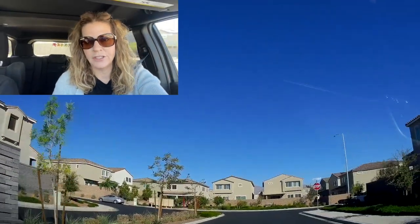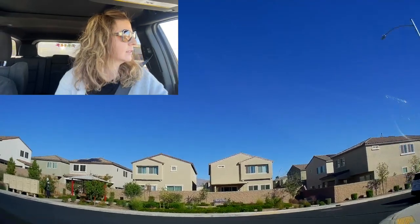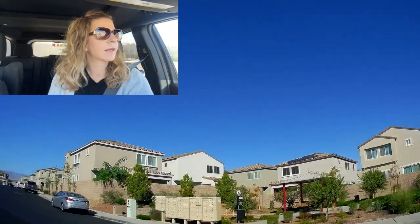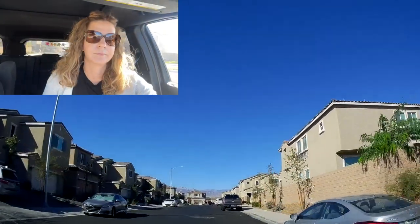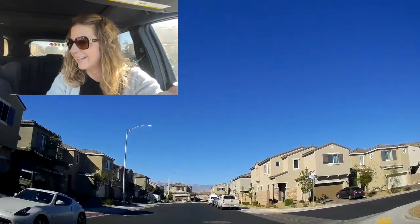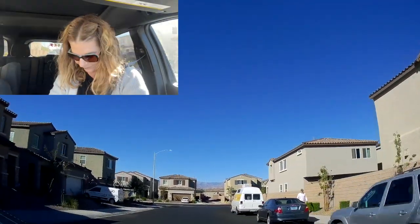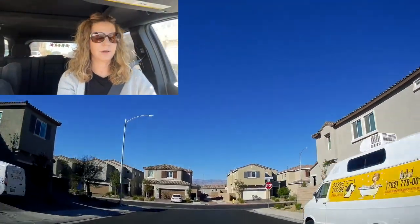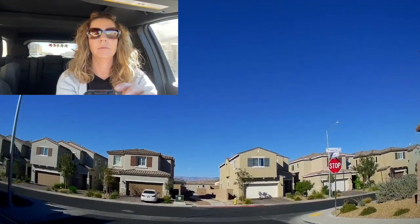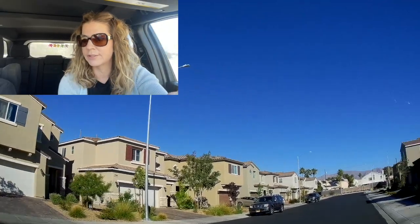Inside each of the neighborhoods is a little picnic area, which is really nice. I think this is actually where my clients bought their home. Ring toss, yep. Wow. Their house is the corner house right there. That's funny. These houses are very nice. Century Communities is a good builder. They had a lot of nice options, so this is pretty small.